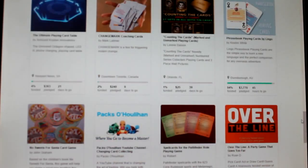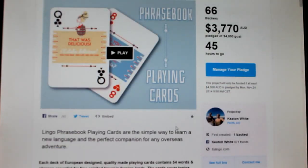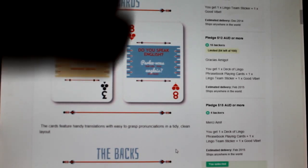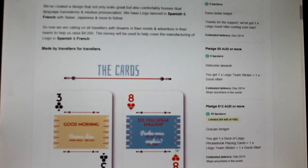Then there is the phrasebook playing cards. Bilingual. It's currently 94% funded with 45 hours to go. I've actually pledged for it. It's not bad. The decks are meant for travelers, more or less. They have a Spanish deck and a French deck that feature translations of the most commonly used phrases and words.